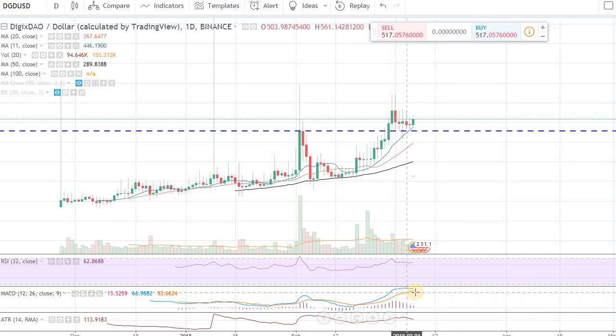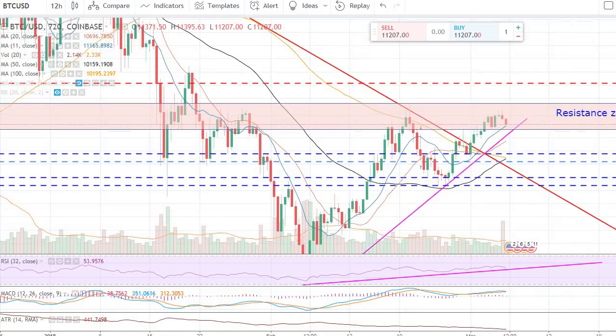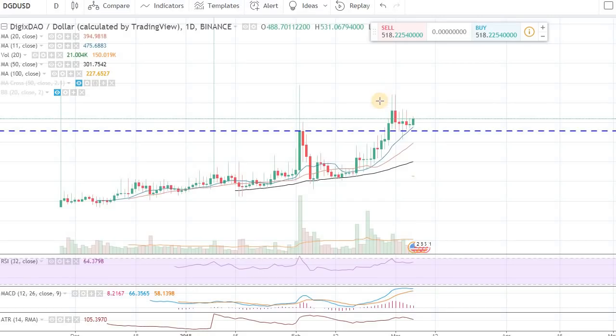The MACD is just about to turn. Those ticks are going in a negative direction, so I don't know how long it will hold up at this level, unless we see a drastic decline. And I'm seeing the pullback in BTC right now, and it's not really helping push this thing higher. So I would definitely wait on this. Nonetheless, it's a very good coin to have at the right level.